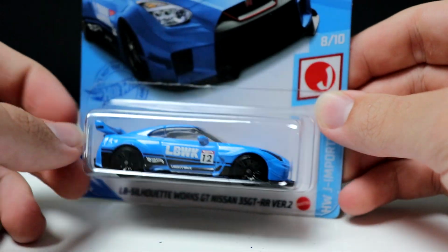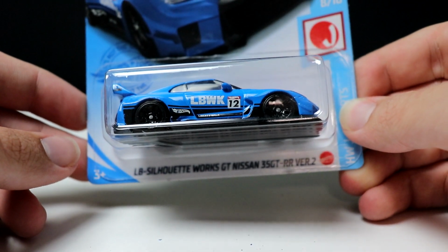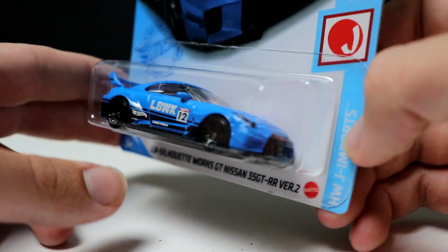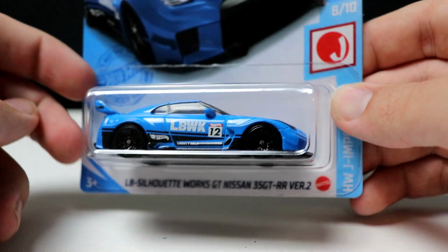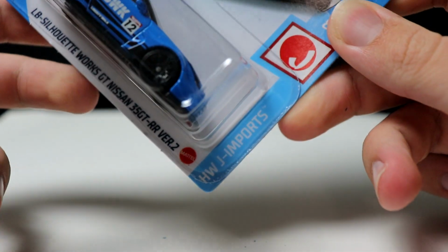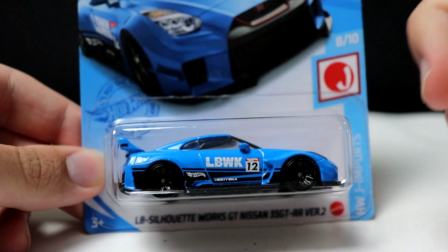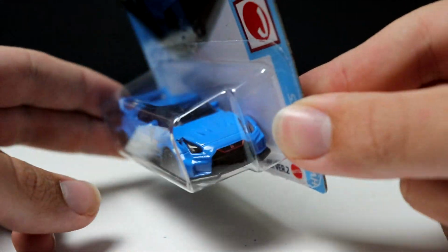Don't worry, only 3 more basic castings to go. I have the Liberty Walk Nissan. Okay, so we have Liberty Walk Silhouette Works GT Nissan 35 GT-R version 2. Try saying that 5 times fast. I'm going to call it the wide body GTR. As you can see, it's Hot Wheels J Imports. Fantastic. Again, love the wide body cars. This is going to be a fun one to race on the supercar tournament for sure.